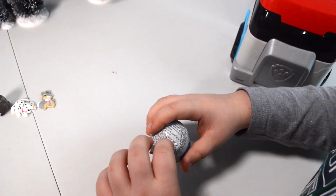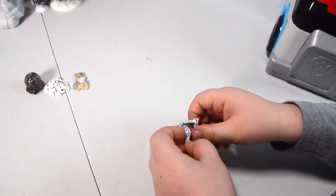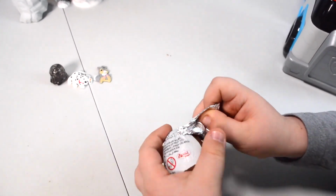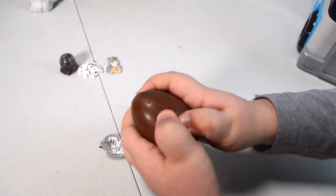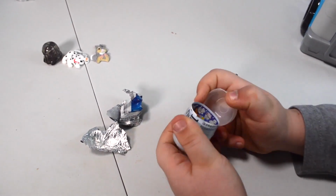Take a look at the old surprises. You want to see what there's... Oh, there's an egg in here! What? Let's open it up. We're finding all the eggs. We have one more after this.